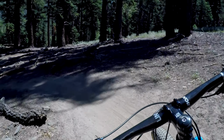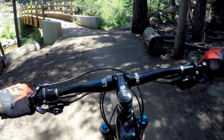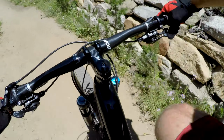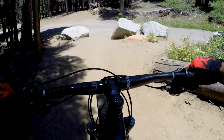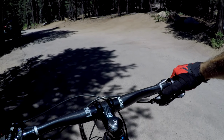That's some flow right there. This bridge smells new. Smelled it before I saw it. All right, now we're at the road. We're gonna pass straight through, hit the Armstrong connector.